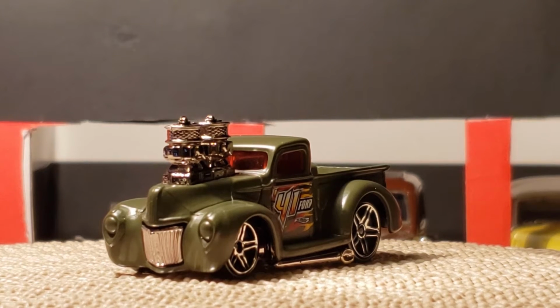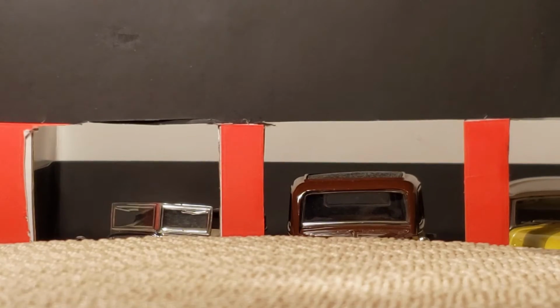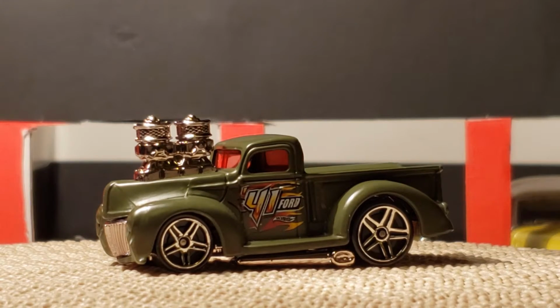But what I am going to do tonight, or this morning, wherever you're at, I am going to make a video on some tuned cars. As you guys can see, I have this Ford, 1941 Ford. Because I do this, I want it to be different. We have done fantasy cars. Why not do tunes?